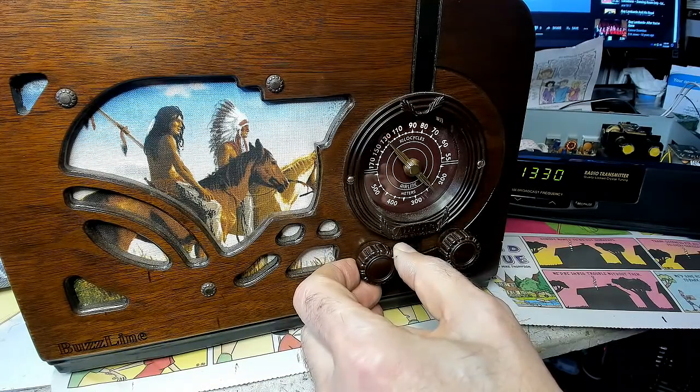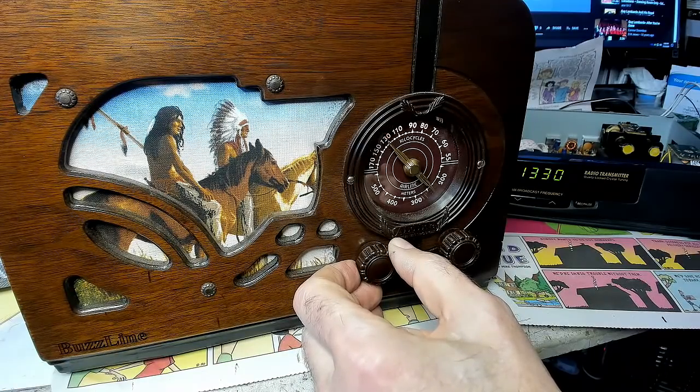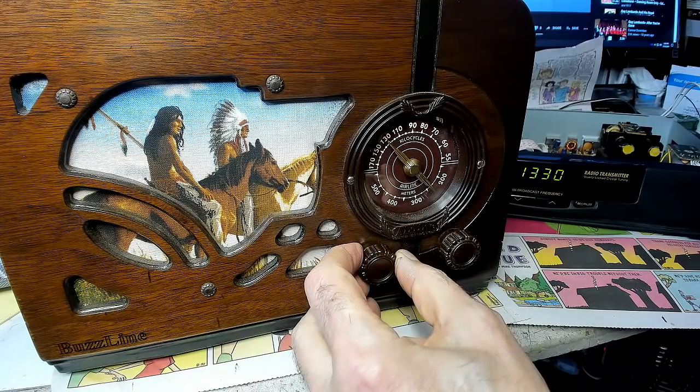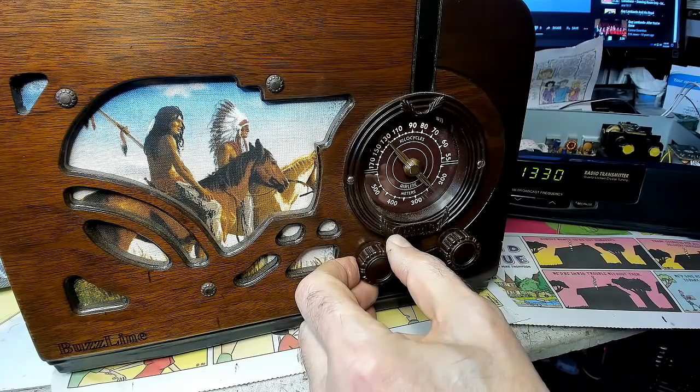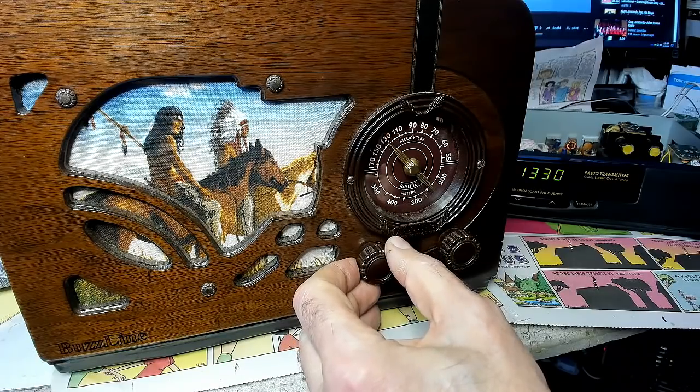I was just thinking, I've got this running on just 12 volts when the specs say it's supposed to be 18. So I wonder how much better it would be if I had 18 volts on there.